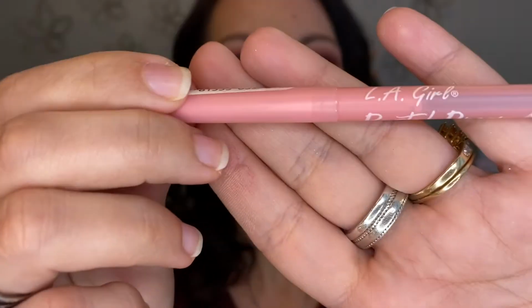In my waterline, I went ahead and used this LA Girl Pastel Dreams eyeliner, and it is in the shade Baby Pink. So it looks like this.